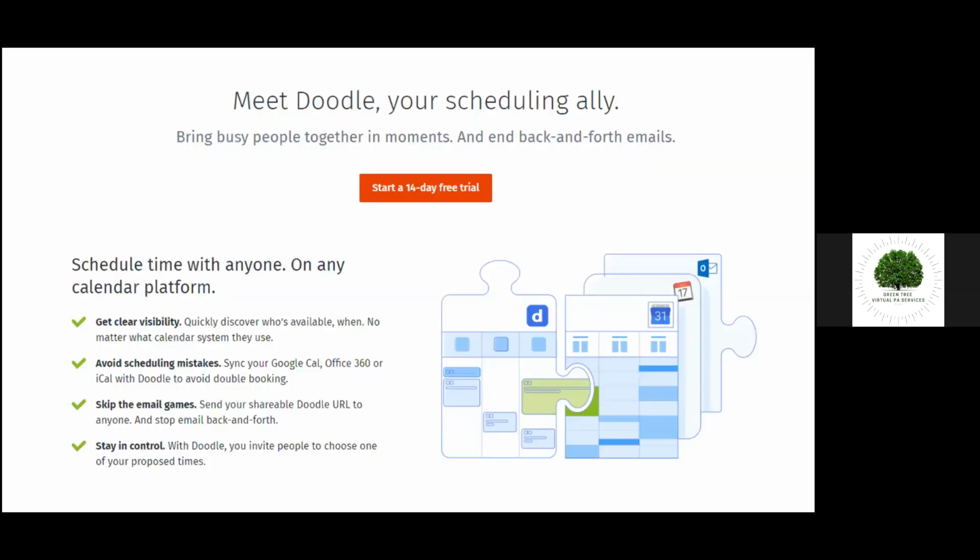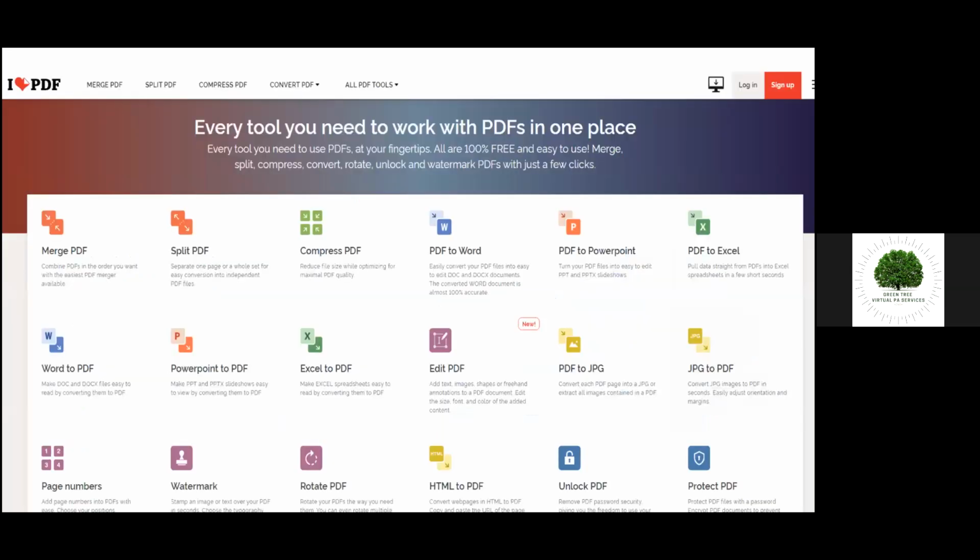Doodle's an excellent way to find a date that works for everyone when you're organising a meeting or an event. You just fill in the options that they could do, send the link out, and everybody fills it in, and then you can easily pick out the best option without needing to send 100 emails backwards and forwards. I Love PDF does everything you could possibly need with a PDF. In my previous job, I was asked to convert PDFs to PowerPoint and Word and back again, and this little tool does it all for you, including pictures and web pages.